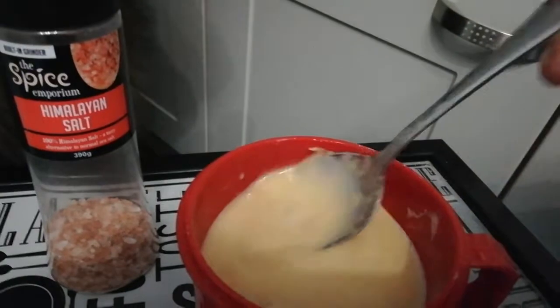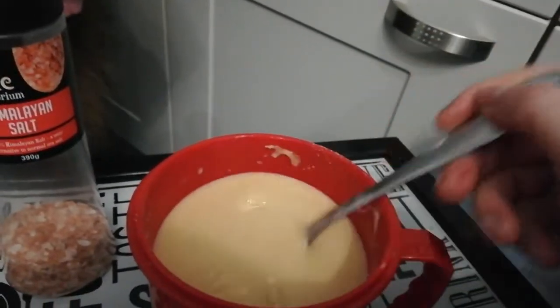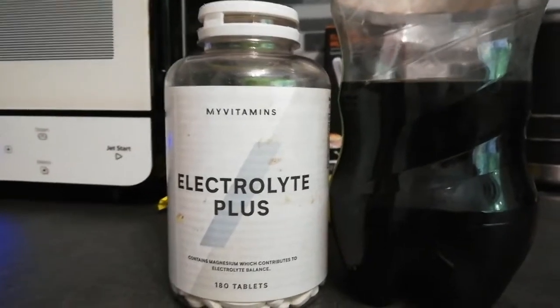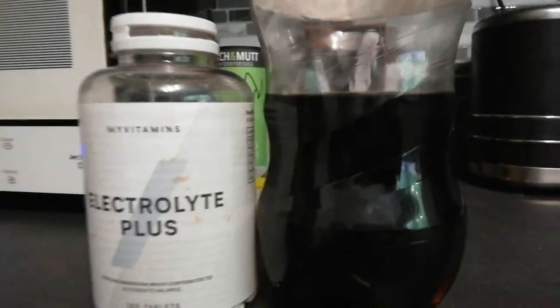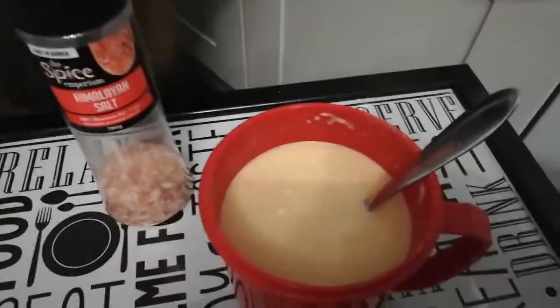Very warm, very filling and very keto friendly, really quick and easy. That's the kind of lunch that I like, and this is the meal that I always take my electrolyte with. I use the Electrolyte Plus. I take 1 tablet with, of course, my favourite Pepsi Max raspberry. I always take that at lunchtime, and then at night I take vitamin D and an extra magnesium. So I'm going to go and enjoy this, and I'll come back to you when I'm organising dinner later on.